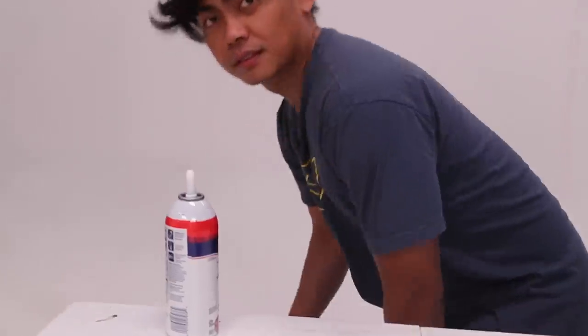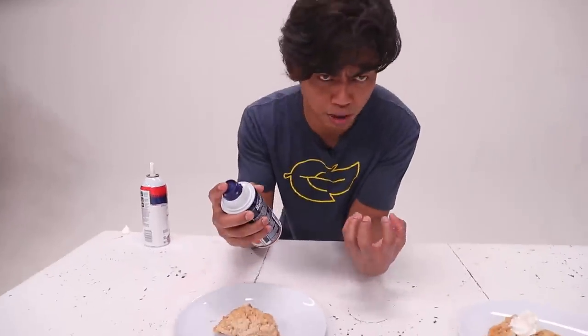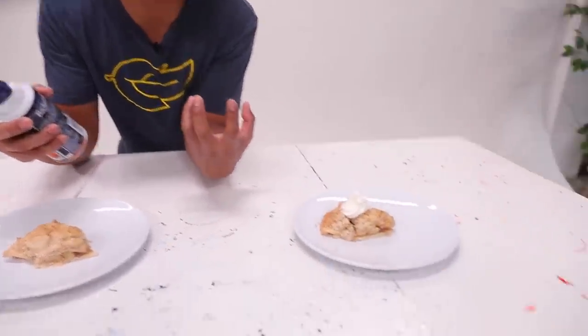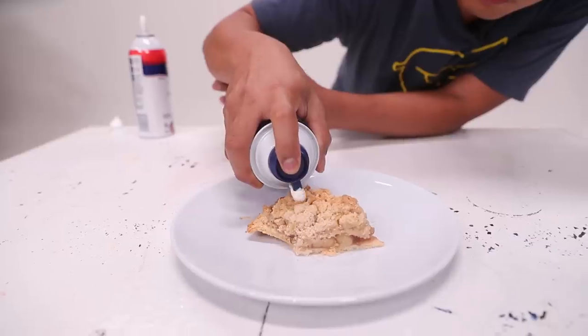Let's see what happens in 5 minutes to the whipped cream. That's why they do this hack, so they can take pictures of it for 24 hours. Instead of whipped cream, they use shaving cream, okay? It just looks more plump, and that way it doesn't melt as it goes. See, it's kind of already melting. Here we go, let's try it out.